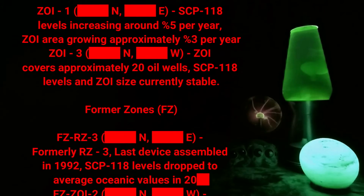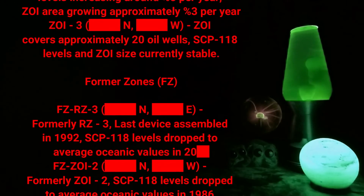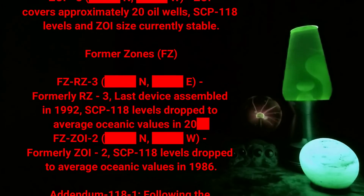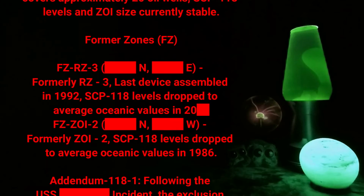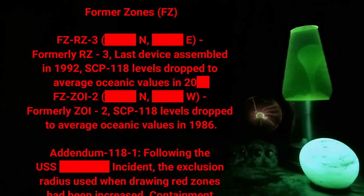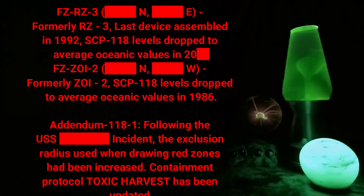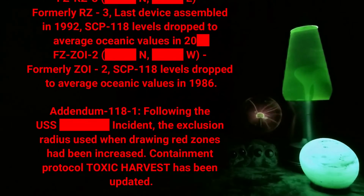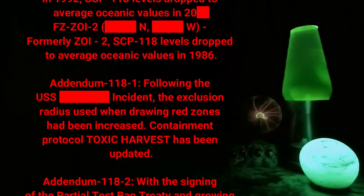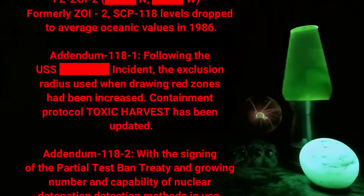Former zones: FZ. FZ-RZ3. Data expunged N. Data expunged E. Formerly RZ-3. Last device assembled in 1992. SCP-118 levels dropped to average oceanic values in 20. Data expunged FZ-ZOI2. Data expunged N. Data expunged W. Formerly ZOI-2. SCP-118 levels dropped to average oceanic values in 1986.